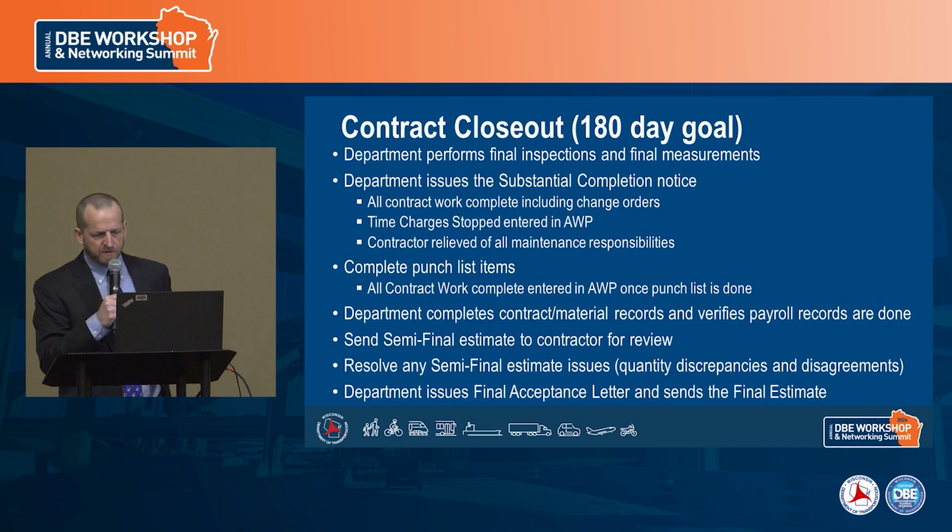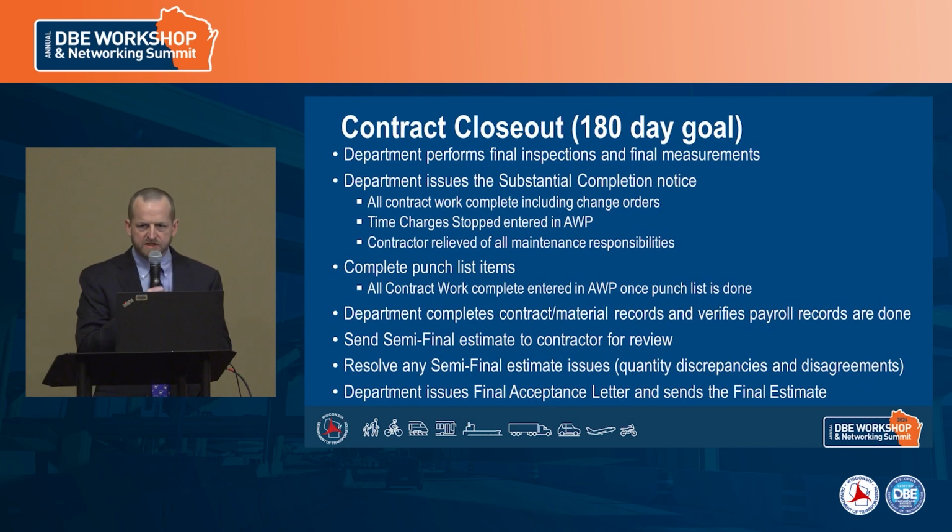And once we have that done, then we put in what's our all contract work complete date. It goes into AstroWare. So AstroWare is our software that we use to manage the project, put in estimates and payment, documentation.